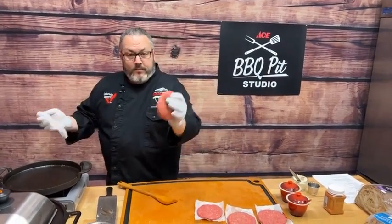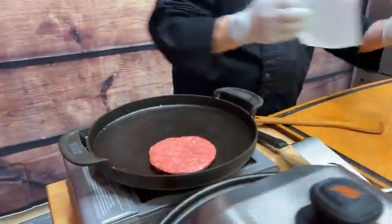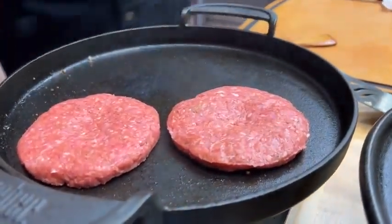All right, check it out, dude. Here's what we're doing. So we have those beautiful patties. We're going right back on here onto that cast iron. The sound of cooking. Isn't that beautiful?